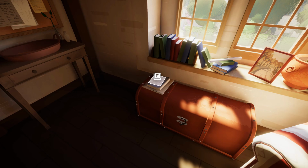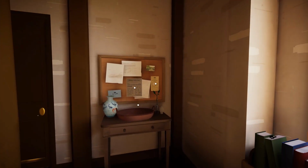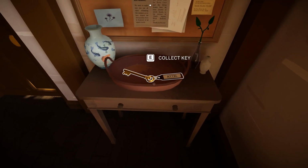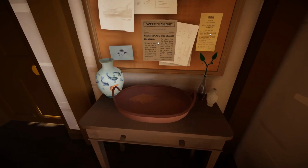I really like Montague, man. He seems like such a nice character out of this whole entire thing. So, let's go over here. Oh, attic key. That's going to come in very handy.